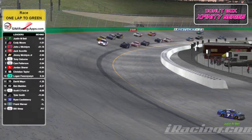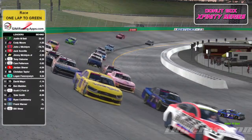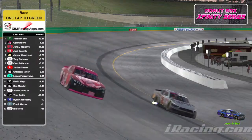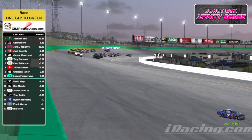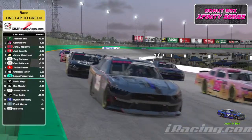Logan Physician does take the outside. Only car out here on old tires. Pretty sure everybody else behind him took 2 tires. Not 2 tires. What the hell am I talking about? Pretty sure everybody behind him took 4 tires for the start of stage 2 here. And it's going to be a fun one.